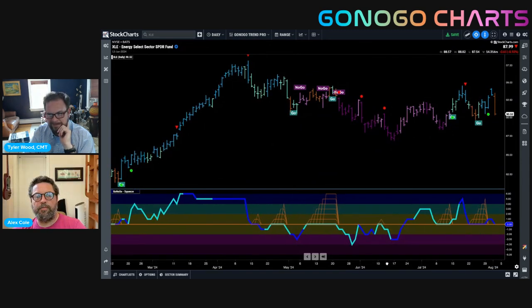We actually put out some notes this morning about some ideas in the energy space, because relatively speaking, this is outperformance compared to what we're seeing in some of these other sectors and the S&P as a whole. So uncertainty, amber go fish bar. But look at the difference. Look where the oscillator is.